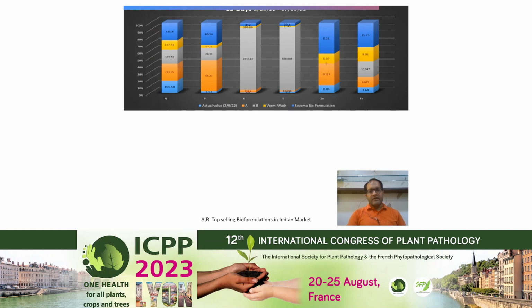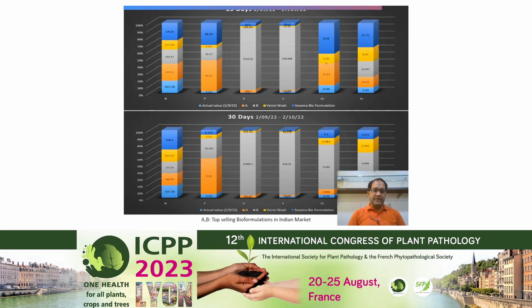Again, we also carried out soil health analysis at 15-day intervals. You can see we carried out this soil analysis using an ICP-MS from Thermo Fisher. A quite high increment in nitrogen and phosphorus was noted using our own biofertilizers in comparison to the top-selling product in the Indian market. However, the potassium amount increased similarly at 30 days.